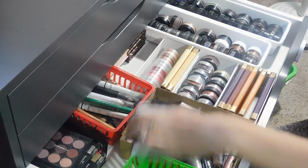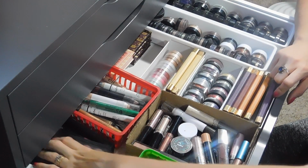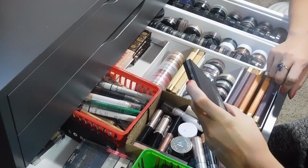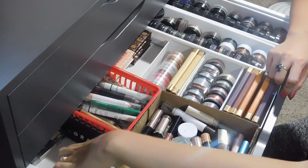And it just barely does. So those are all here. And then I have another MAC palette. I'm going to keep that one. This is the eyeshadows x9 in Burgundy x9. And these are more Wet n Wild palettes.